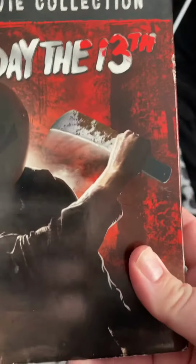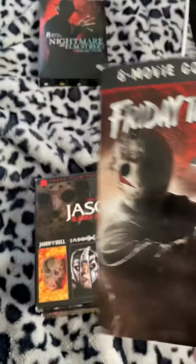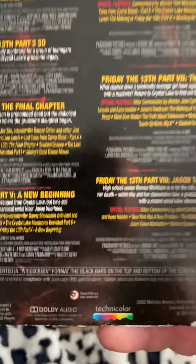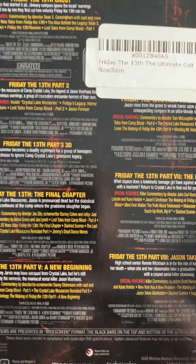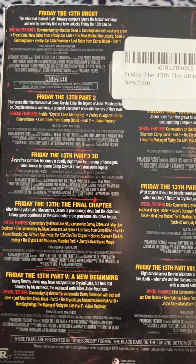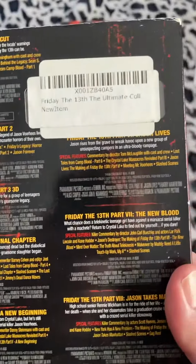This is the A movie collection of Friday the 13th, which is the first 8 Friday the 13th movies, which we have: Friday the 13th, Parts 1, 2, 3, The Final Chapter, A New Beginning, Jason Lives, The New Blood, and Jason Takes Manhattan.